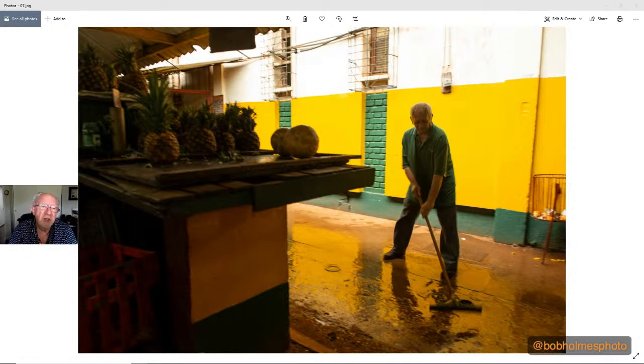But it pays just to keep working the subject. If you see something that you like, don't just take one shot of it. Work it. Just keep working that scene until you've got what you're really after. And again, with this shot, color is important, obviously, but I like the gesture of the guy sweeping. His gesture was important. I got several photographs of him, but this I prefer because his legs are apart and it looks as though he's putting some effort into mopping up the water on the floor.